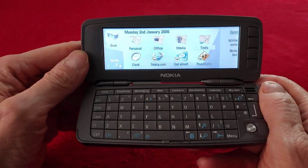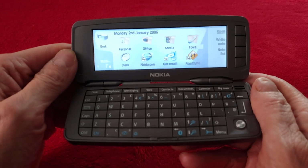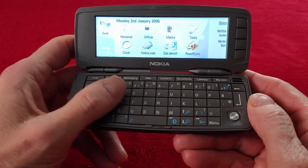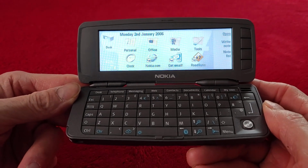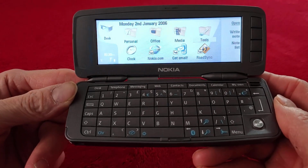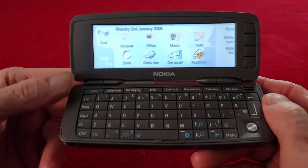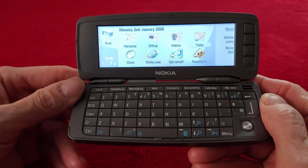Now that looks impressive, doesn't it? Even with what is picking up on my viewfinder here, a washed out screen, but I can assure you it is not. It is very clear indeed. But you can see you've got your little nub in here for moving things about. Then you've got the full keyboard experience, because this was in their executive line. In other words, a business phone, although you could use it quite happily as a normal phone. And it is a thing of beauty, that is for sure. Again, it's Symbian based, and feature pack 2. And it is absolutely wonderful, especially for playing games, although this screen does make it difficult for quite a few of them. But what a thing of beauty this is.